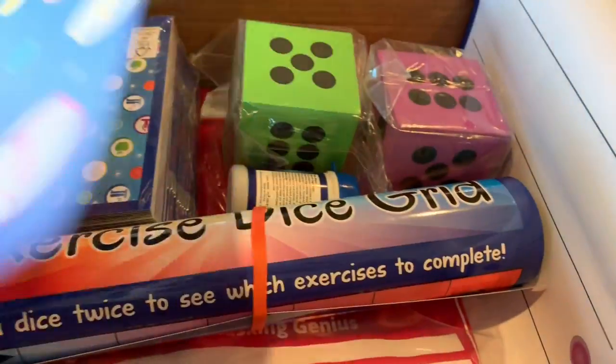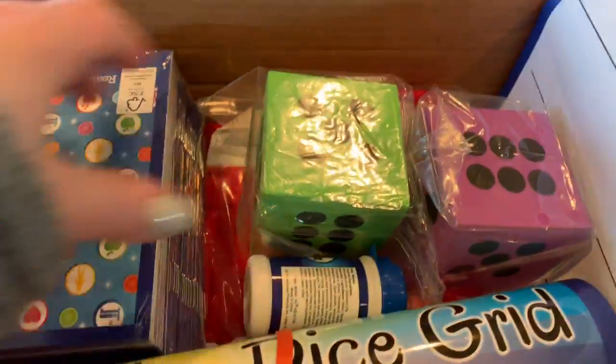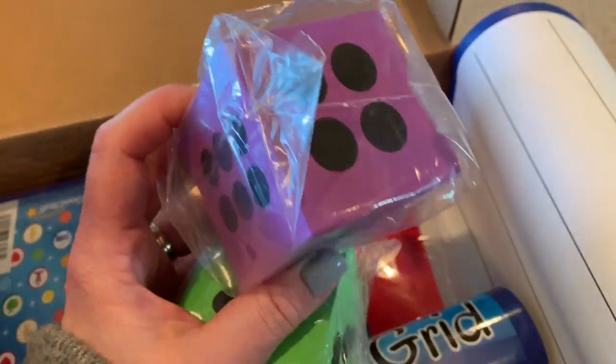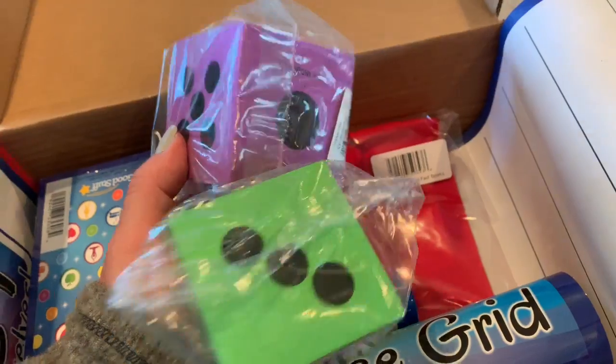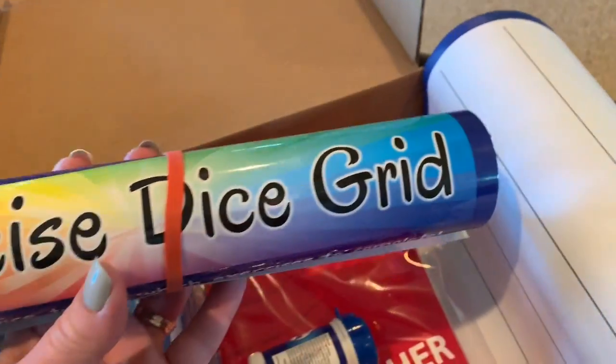Oh, look at all this stuff. Oh my gosh, this is going to be so cool. Look, I love these kind of dice. And I love the colors. Oh, these are awesome. I love these. I have some of these in my classroom, and the kids love giant dice. Love them. They're great for games. Oh, I got a shirt too. Sweet.